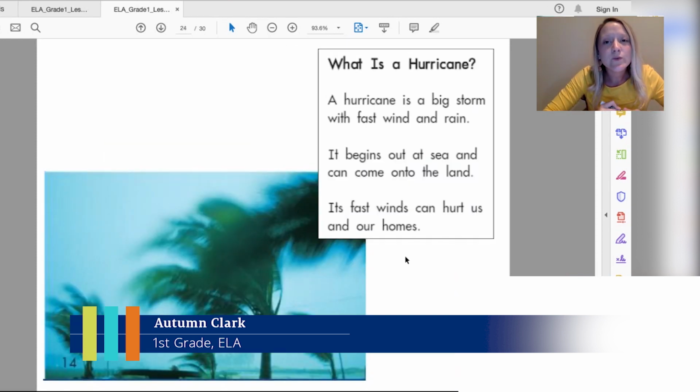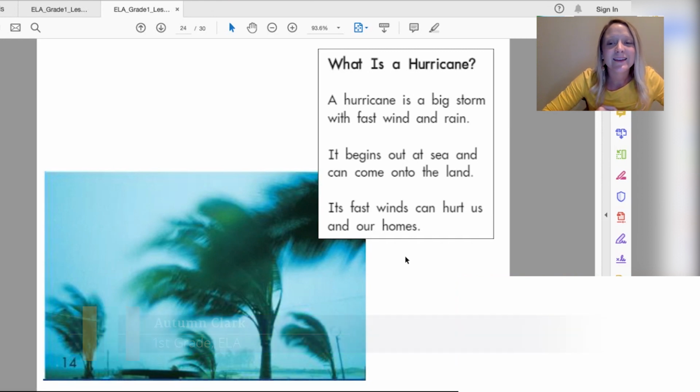Now, we have one more force of nature that we're going to learn about today, so let's dig in. What is a hurricane? A hurricane is a big storm with fast winds and rain, and it begins out at sea and can come onto the land. Its fast winds can hurt us and our homes. What do you notice about the picture, boys and girls, of the hurricane? Do you have any connections about what's in the picture?